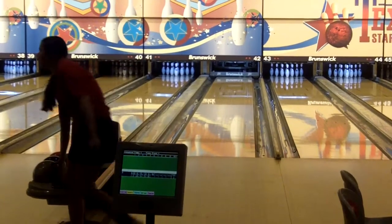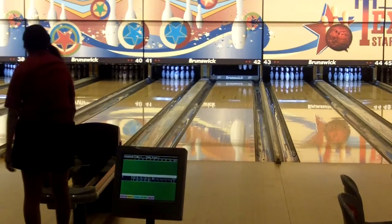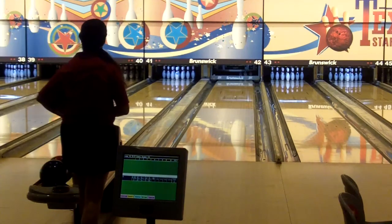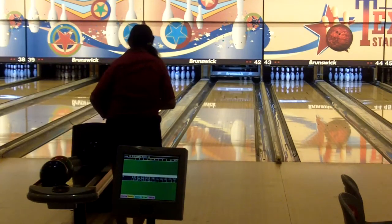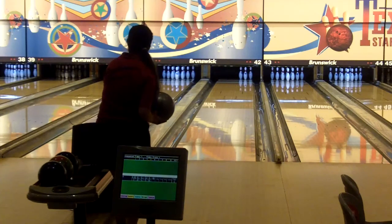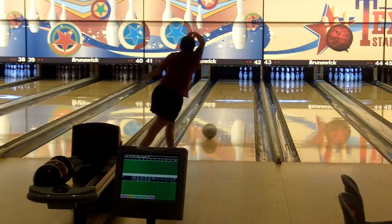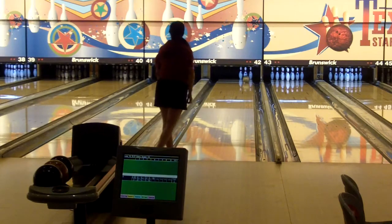The Texas Starlings are here for the title matches of the 2013 Las Vegas main event. This is the girls' scratch division. Top seed Elise Bolton is looking to become only the second bowler to win two main event singles titles. But she's got to get through the red-hot Stephanie Zavala, who's won three games to get to this match out of the number five seed.